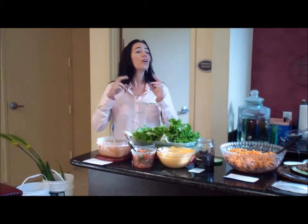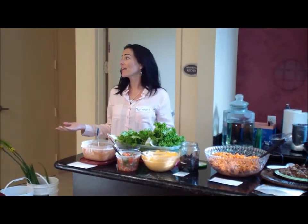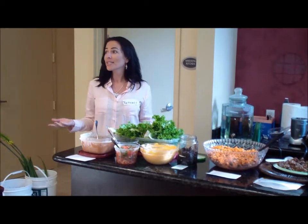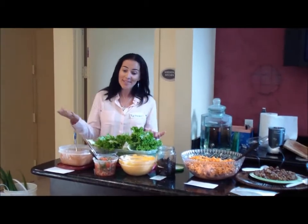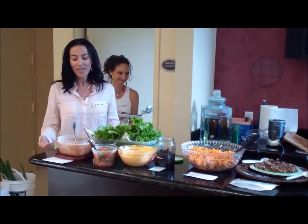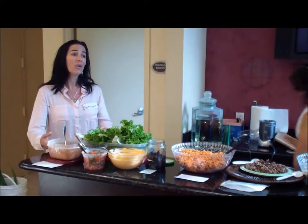So I brought basically gourmet food today. These are not things that you would necessarily eat on a daily basis. These are things that you have on special occasions. So just so you know, I don't eat this every day. I'd like to, but I don't. So we'll start with dessert first, because that's where I like to always start.